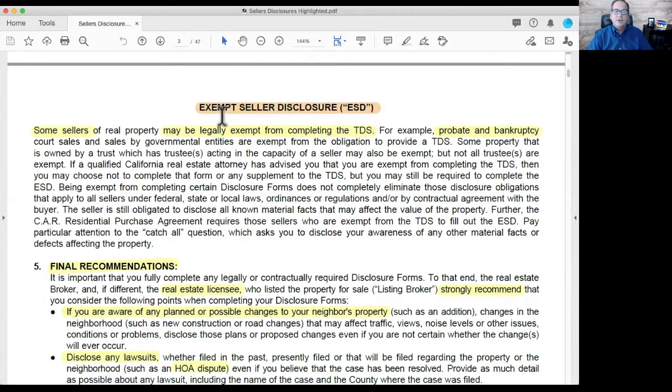Now we're going to come down to the third document that they want to explain to you, which is the exempt seller disclosure, or ESD. We don't use this very often. Okay, there's not many times that a seller is exempt from disclosing things. Only if it's like a probate deal and you didn't know anything about the home, or it was a court sale or a bankruptcy or a foreclosure or something where they didn't know about the property. That's when the exempt seller disclosure comes into play. So I'm not even going to discuss it because I rarely come across the ESD.